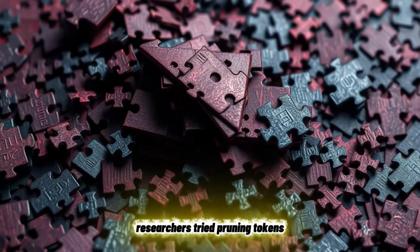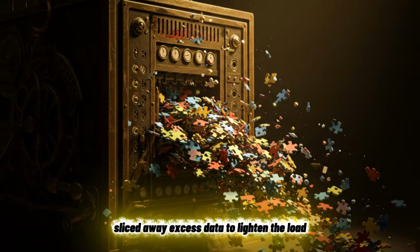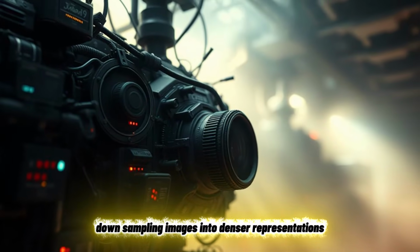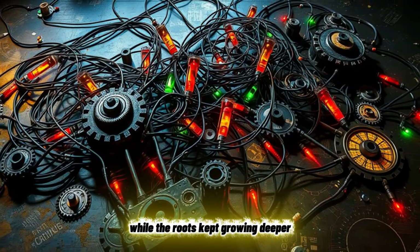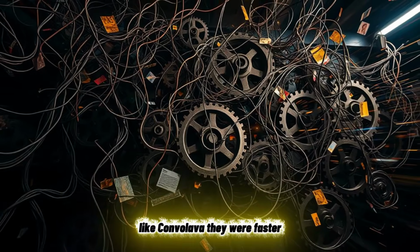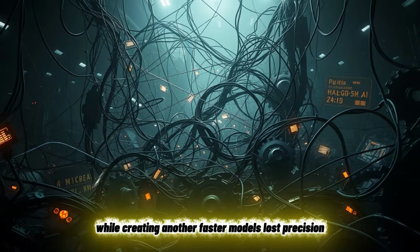Researchers tried pruning tokens, chopping them down mid-process. Techniques like PruMerge and Matryoshka token sampling sliced away excess data to lighten the load. Others restructured the AI itself with hierarchical backbones, progressively downsampling images into denser representations. It helped, but it was like trimming branches off a tree while the roots kept growing deeper. One group even abandoned transformers altogether, experimenting with convolutional-only systems like ConvLLaVA. They were faster, sure, but sacrificed accuracy. In short, the industry was stuck playing whack-a-mole. Every fix solved one problem while creating another.